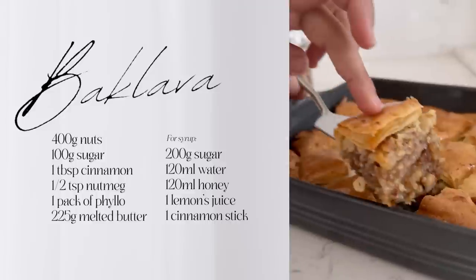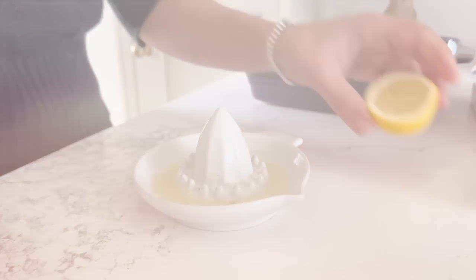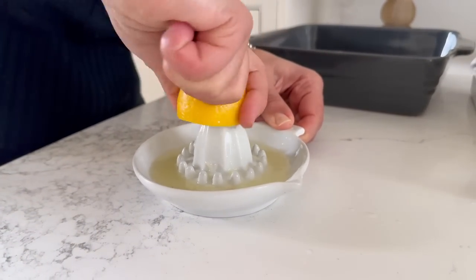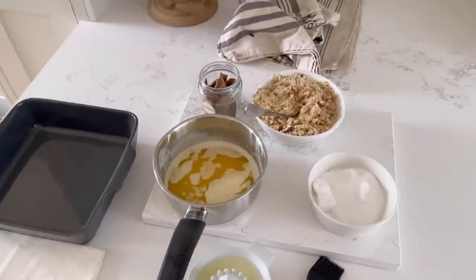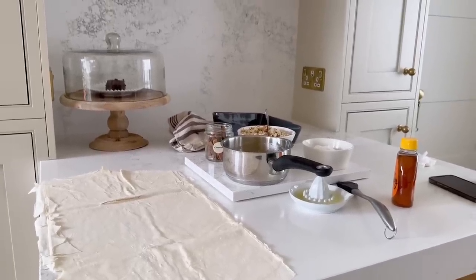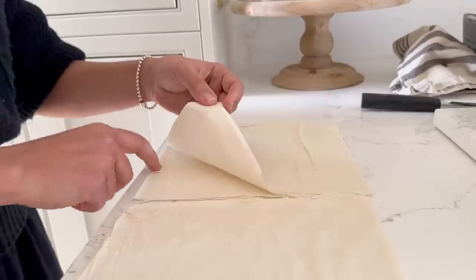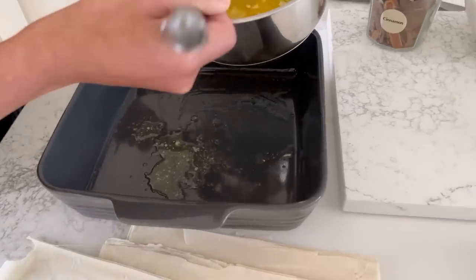Right, so what you're gonna do is take your phyllo pastry and cut it to the size of your baking tray. That's the key. Make sure that the baking tray is covered with melted butter on the bottom, and you basically build it like a lasagna. I took a square baking tray and cut up my phyllo pastries and layered the bottom with butter, applied my layer of phyllo pastry, then you go in with the nuts.